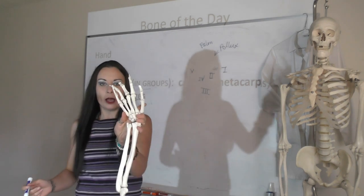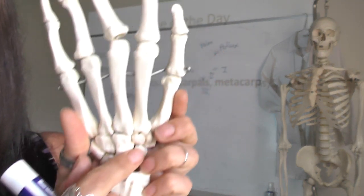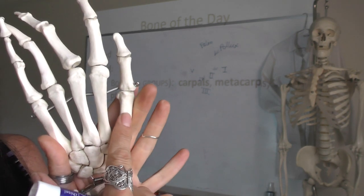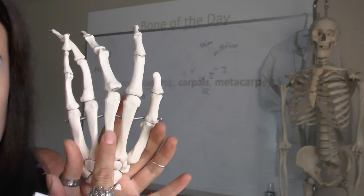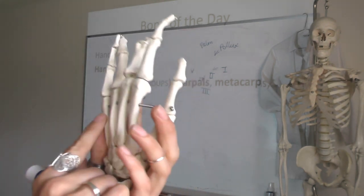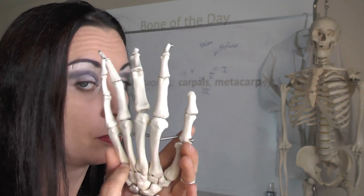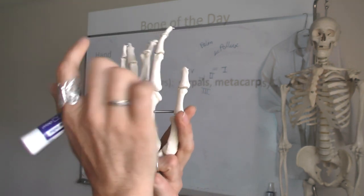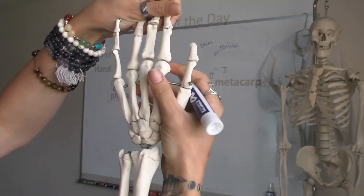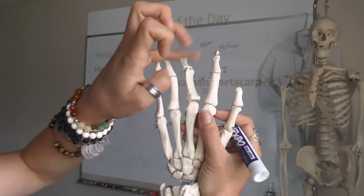Let me actually show you these things up close. Here are your carpals. Here is your pollex. Here is metacarpal I, metacarpal II, metacarpal III, metacarpal IV, metacarpal V. Okay, so those are your metacarpals, 1 through 5, but Roman numeraled. And then we have our digits, and our digits have phalanges. These are the bones that make up our fingers and our thumb, or your digits and your pollex.